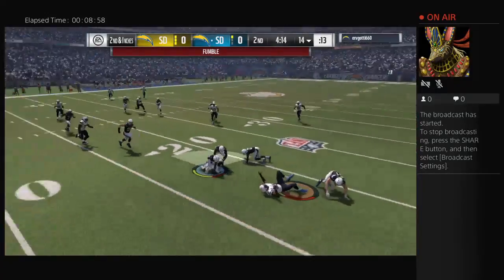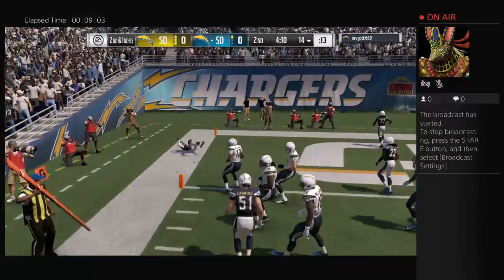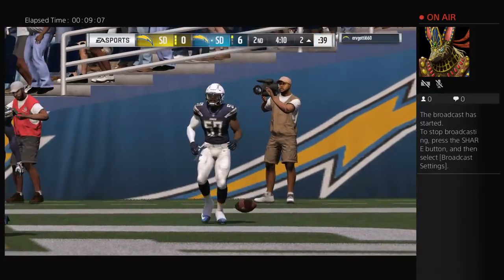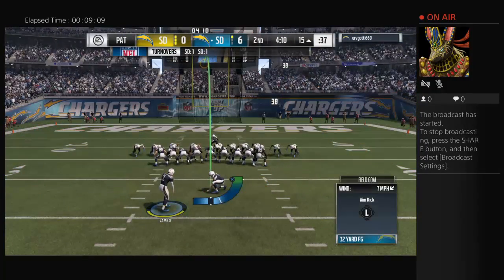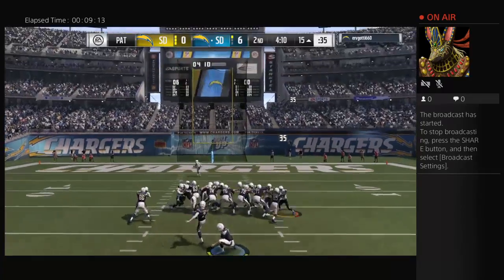Now the ball comes loose, and this is recovered by the Chargers. And he takes it back to the house. It's a fumble recovery and a Charger touchdown. Huge play by the defense, not only to force the fumble, obviously, but to return it for a touchdown.